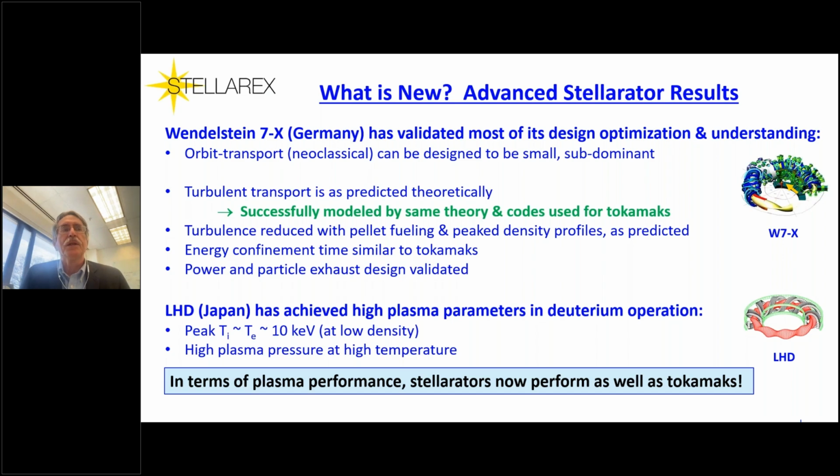They've done it at low density, but nevertheless, they've demonstrated that stellarators can achieve those temperatures, which are necessary in order to achieve fusion energy. They've also been able to achieve high plasma pressure at high temperature, so the high normalized pressure relative to the field that they have. And so now in terms of dimensionless parameter performance, stellarators perform basically as well as tokamaks do, but they do so stably and without many of the complications that tokamaks have. And so we think they're ripe for pursuing in a predictable way to fusing plasmas.